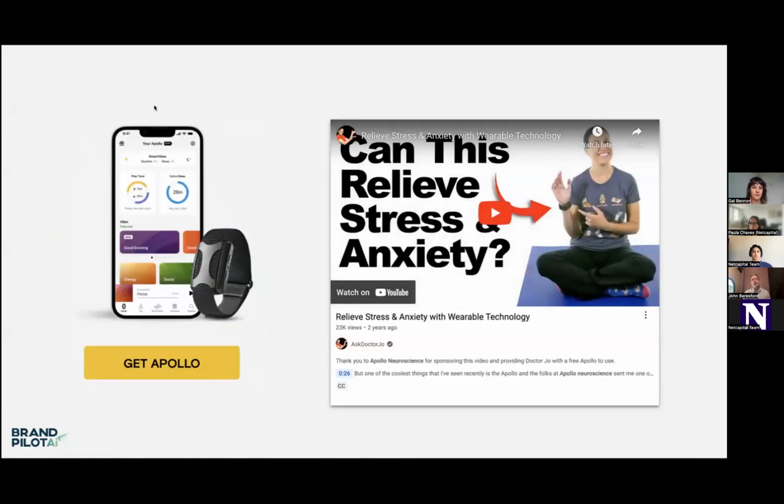So the example we gave is this, and I'll share it with you. Apollo, I have friends that work at Apollo. This is a wearable. It induces vibrations in your body to help do everything from lower heart rate to relieve stress. When they got started, one of the first things they did was leverage people in their tribe, people who were part of that community they were inserting themselves into, to help tell their story.